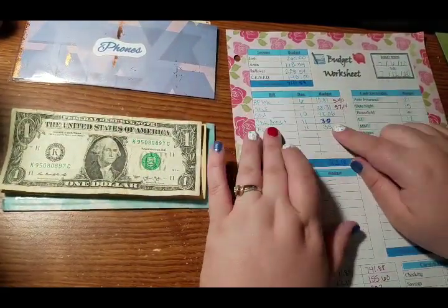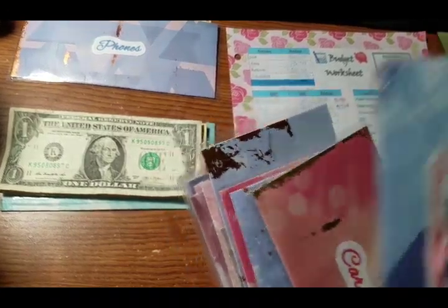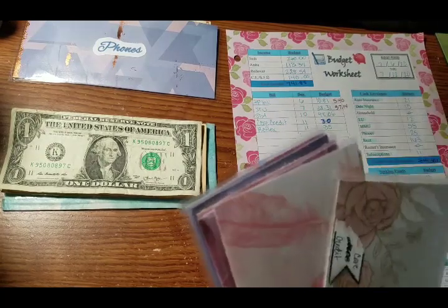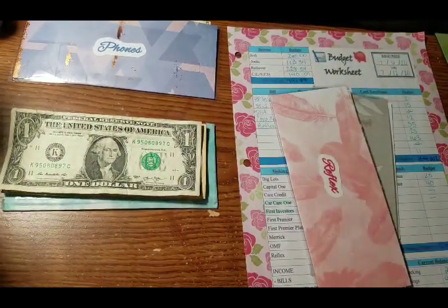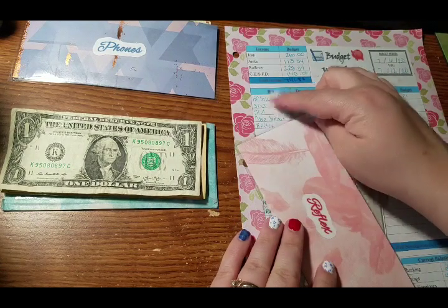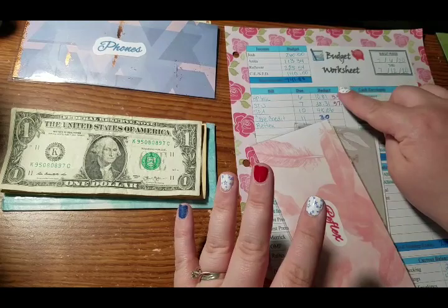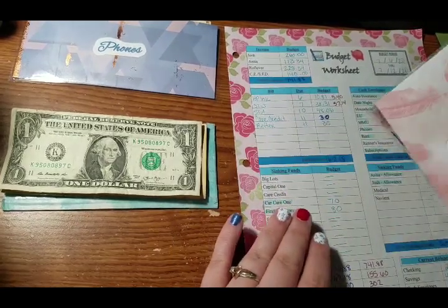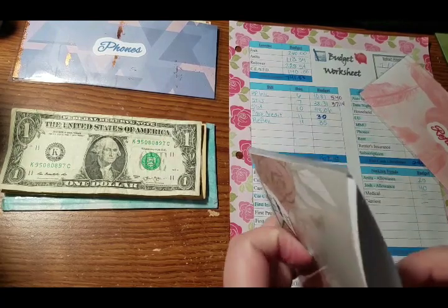Next, we have Care Credit. So, pull out Care Credit. And I also need to pull out Reflex. Because remember, this HP ink, I had budgeted 11. I only pulled $5 out to cover that $5.40. So, Care Credit.